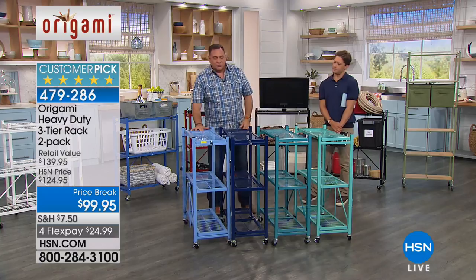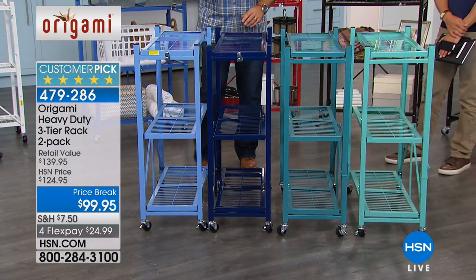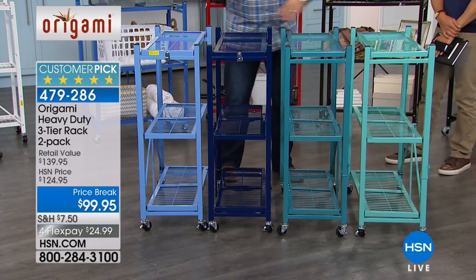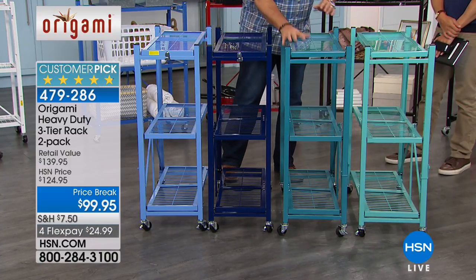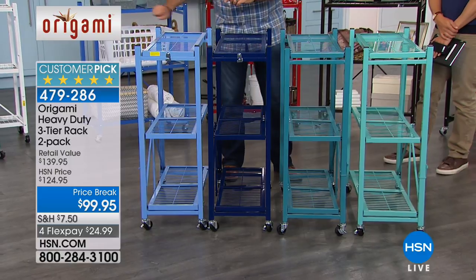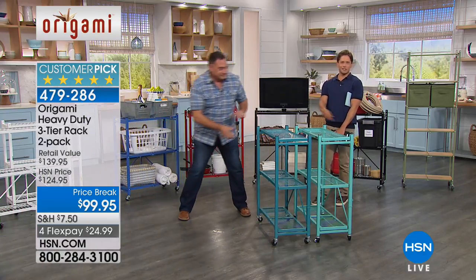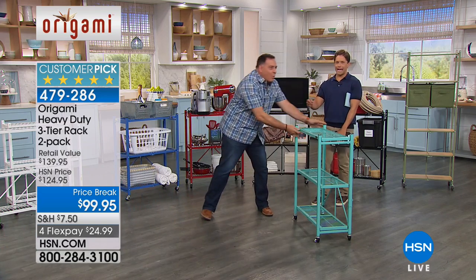So going through the blues, we saw the cobalt back here. Then we've got sapphire, navy, teal, and turquoise. Sapphire, navy, teal, turquoise, and then in the back, we've got the cobalt that's sitting along the wall. All right, so that's the blues. Look at this crew moving shelves in and out. It's like a well-oiled machine.